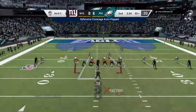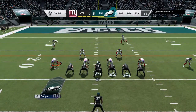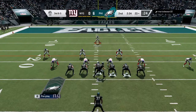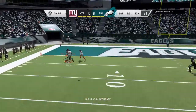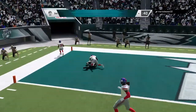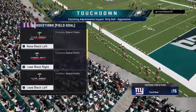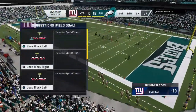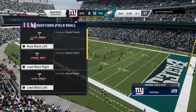The Eagles on 3rd down. They've been okay, 2 for 3 thus far. This will be 3rd and 5. To throw is Wentz. And this is caught. Touchdown, Philadelphia. 23 yards for the touchdown. And the Eagles able to push further out in front.